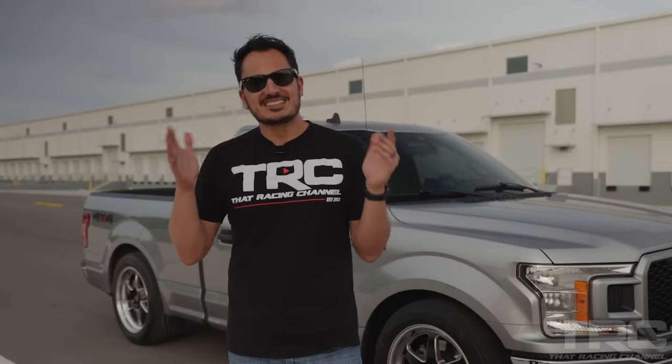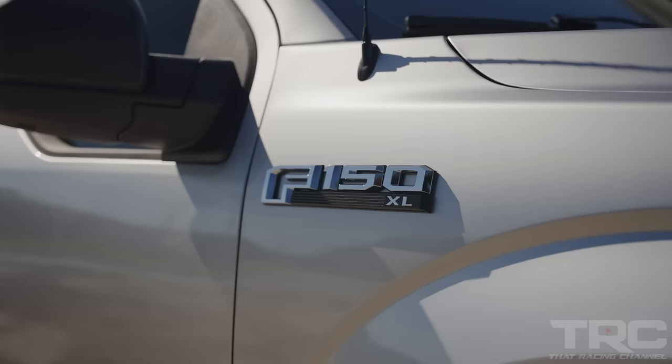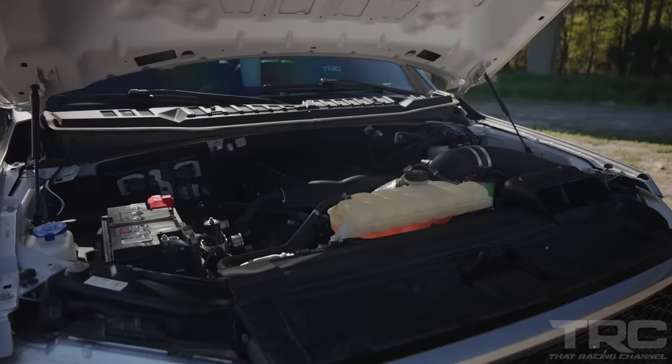What's up, guys? I'd like to officially introduce our next big project, the Tier C work truck. It's a Coyote-powered 2020 four-wheel drive F-150, and it's packing some go-fast goodies under the hood.